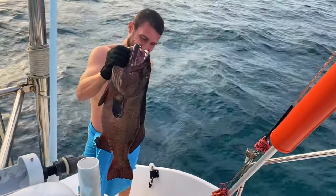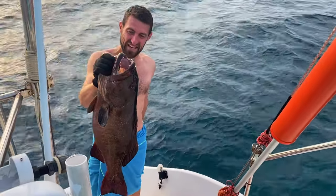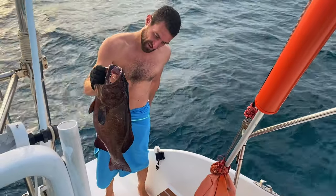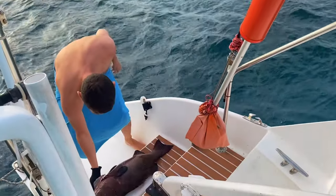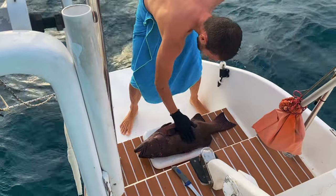You can't even take it up. It's so heavy. You can't even pick it up. The size of this one. Come on, bicep curls. He can't even do it. Wow, it's gigantic. It's not a fish, it's a beef or something.